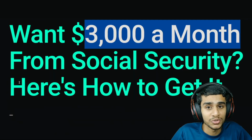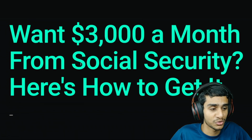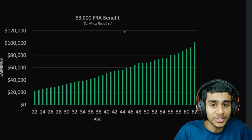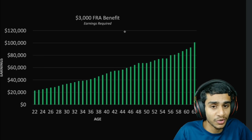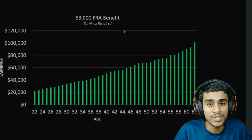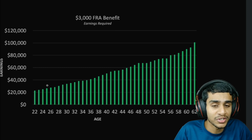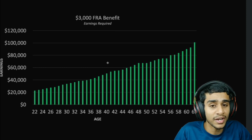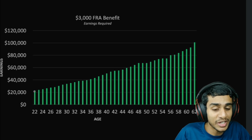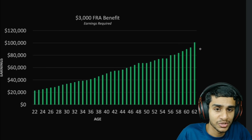So this brings us back to the big important question we asked: what do we need to do to get $3,000 a month from social security benefits, and how much earnings do you need? Well, you need to average about 70% of the maximum taxable earnings, which means your earnings in 1983 were about $22,000 and they increase every year. After increasing each year, your earnings should end up at about $100,000 at age 62. So there it is, it's pretty simple. At age 22, you start with about $22,000, and at age 62, your earnings should end at about $100,000.